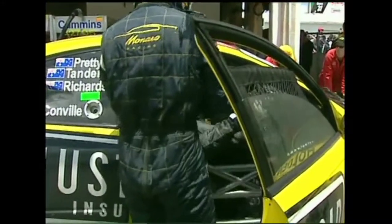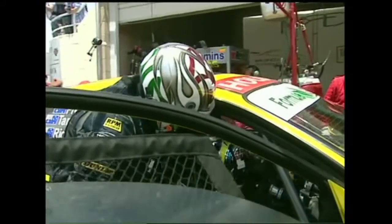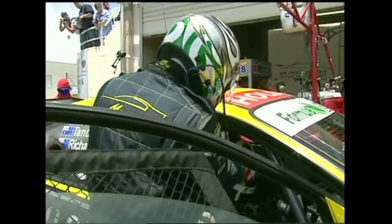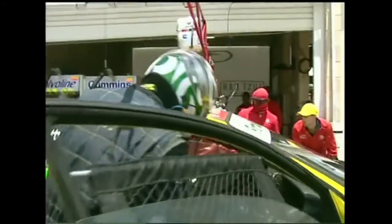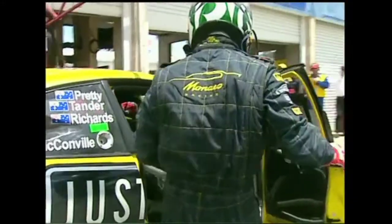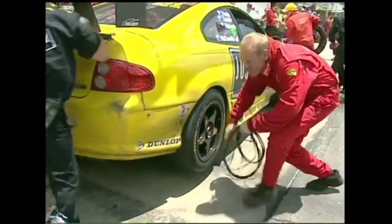Now what are they actually going to do to the car? Will it be a diff cooler change to the rear end? Will they try and hotwire the pump to the battery, which has been suggested? They've got a whole rear axle assembly on standby to go into the car, as you saw earlier, but it's a critical moment for the car that has led the majority of this 24-hour endurance race.